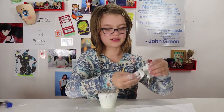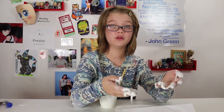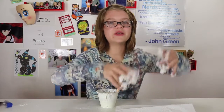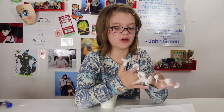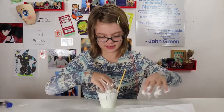It's just less of it turns into a solid when you touch it. To make it oobleck, you would use water instead of glue. Glue makes it just stickier. It's just really, really sticky oobleck is what it is. So if you use water instead, water gives you the consistency of glue except less sticky and slimy.